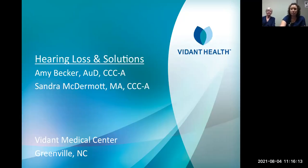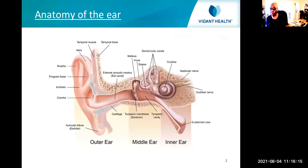All right, so we can't really talk about hearing without first talking about the structure and the anatomy of the ear. There's a lot more to the ear than just what you see on the side of somebody's head. That's really just part of the outer ear. Obviously your ear canal, and then your eardrum begins your middle ear.